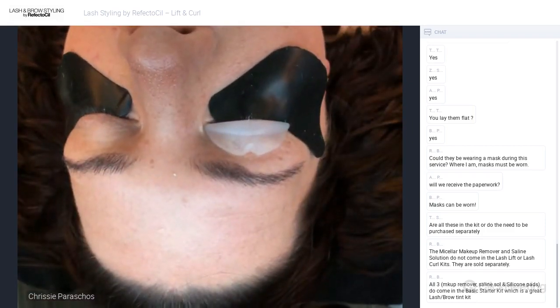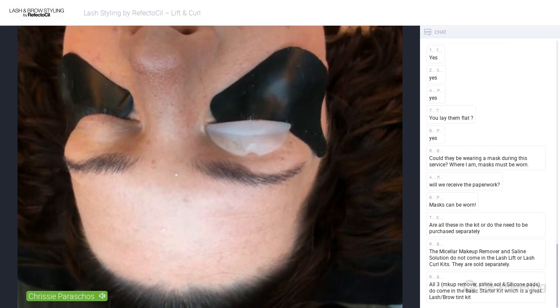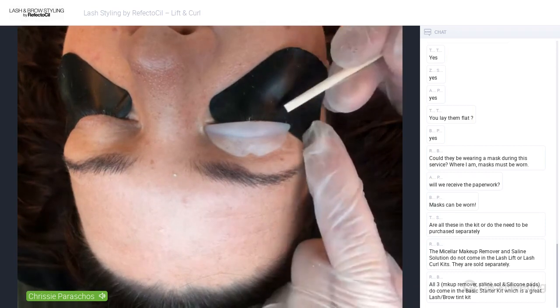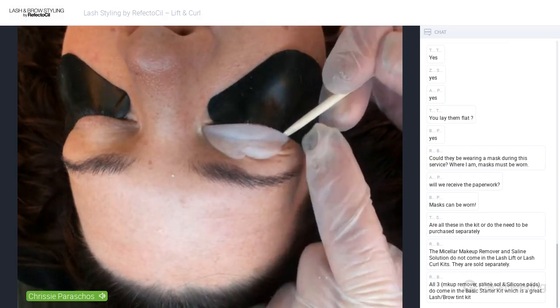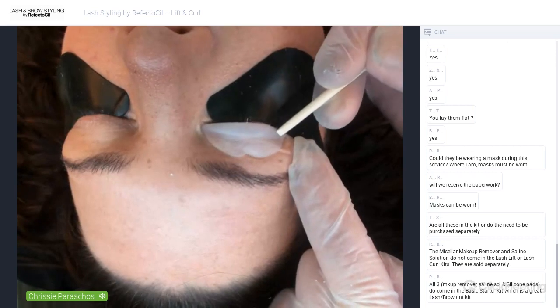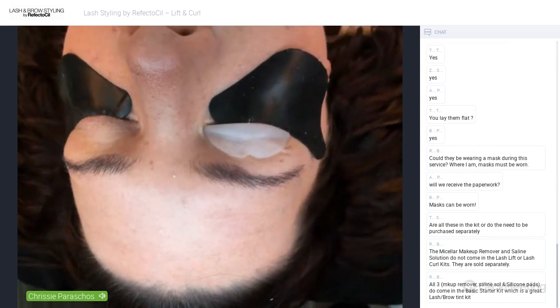Let me just try and fix my gloves a little bit better. Okay. And if I want to just secure this a little bit better, I like to use my orange stick. I try not to use my fingers. I want to fix this better. There we go. Oops, sorry.